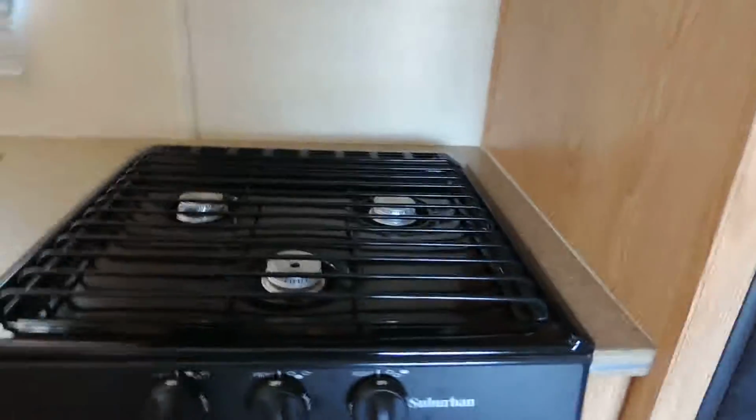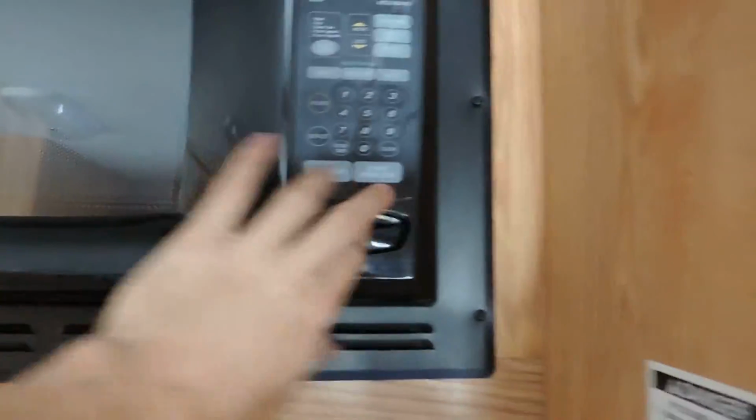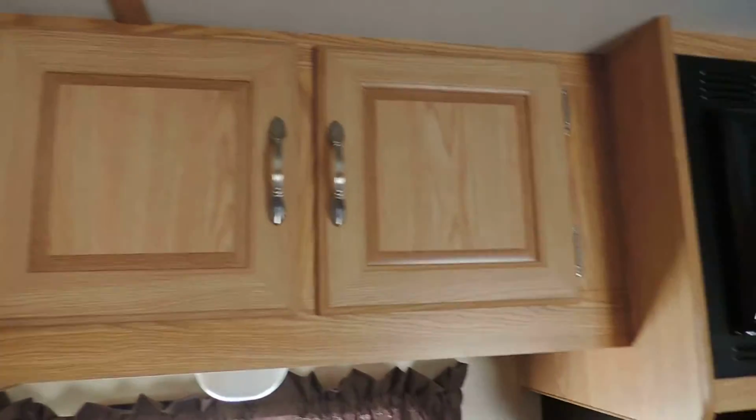Suburban 3-burner stove top, overhead microwave with some manuals in there. 50/50 dual basin sink here. More overhead cabinets, light underneath.